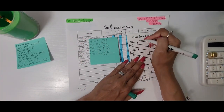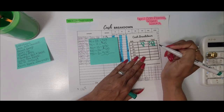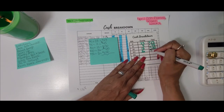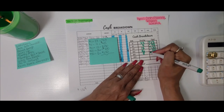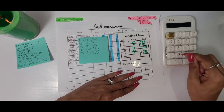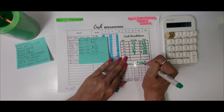So let's do that real quick. 1s, we got 23 for a total of $23. 5s, we have 9 for a total of 45. 10s, we have 13 for a total of 130. 20s, we have 36 for a total of 720. 50s, we have 5 for a total of 250. And remember, guys, I'll always calculate this twice before I take it to the bank. So 23, 45, 130, 720, and 250. $1,168. Awesome.